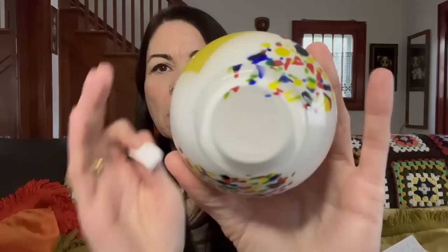It looks quite nicely done. But not knowing for sure if this is actually Murano, I will not list it as such, but I thought it was just a beautiful vase. I really like the splash of color here, and I paid $8 for it.